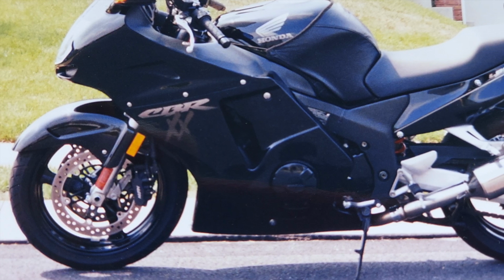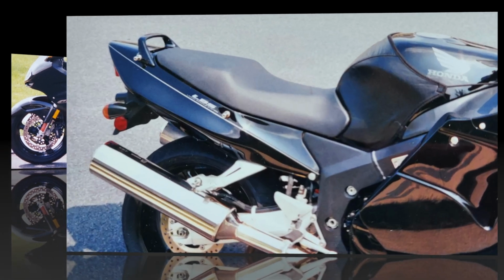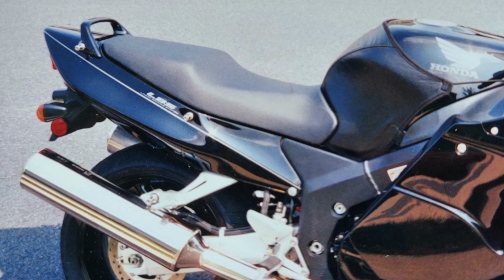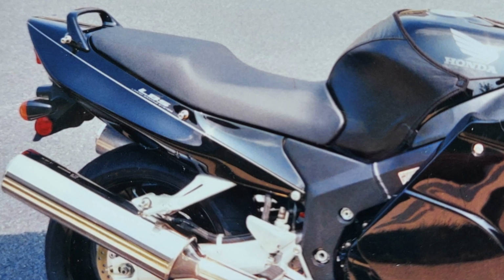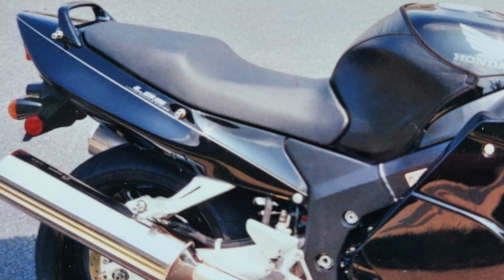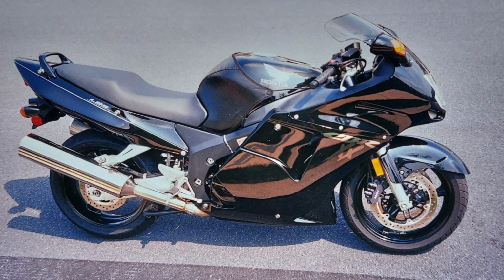Another unique feature of the Blackbird, it had the linked braking system. I've never really been sold on the idea of linked brakes, but to be honest, when you rode the Blackbird, that linked braking system was pretty invisible. You didn't really notice it. The front fork was non-adjustable. The frame on the Blackbird was an aluminum frame. It had a monoshock rear suspension on it.